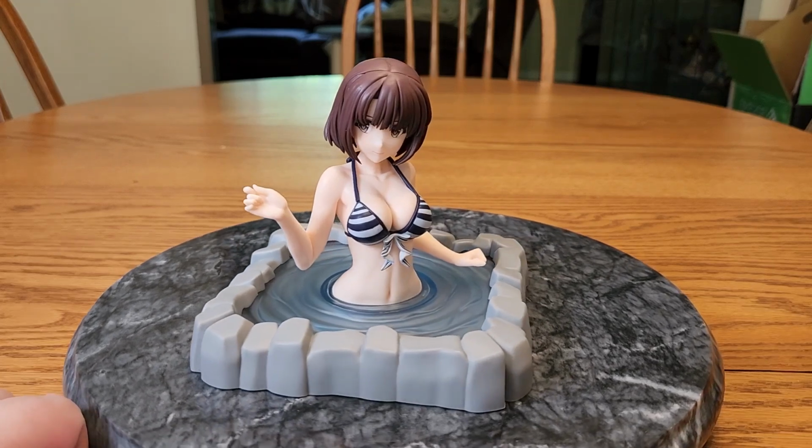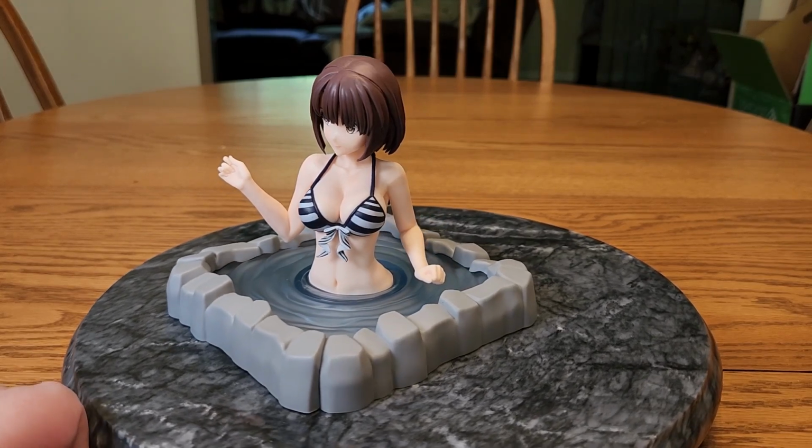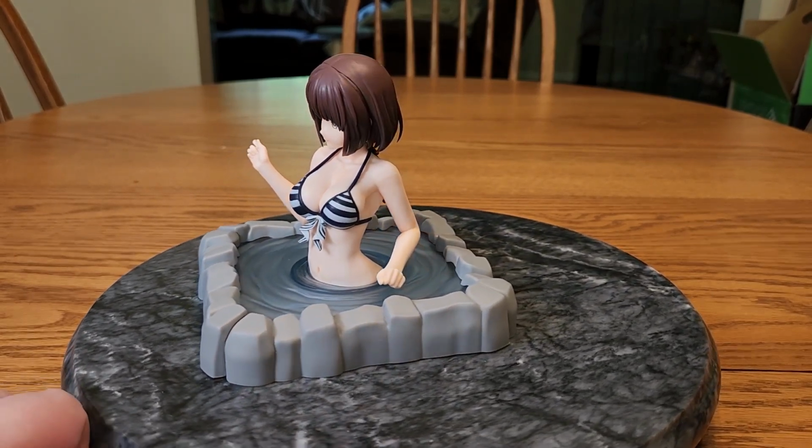So there she is from the front. And yeah, like I said, once you get, you know, normal viewing distance away, the flaws really just disappear.